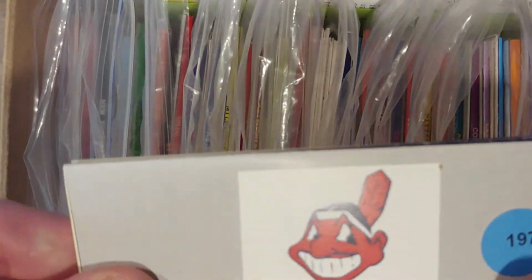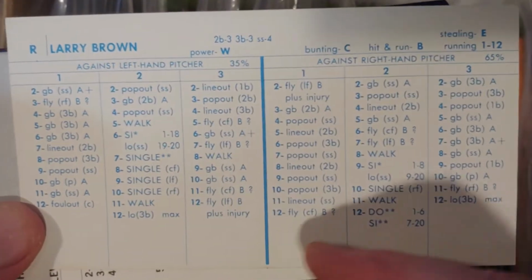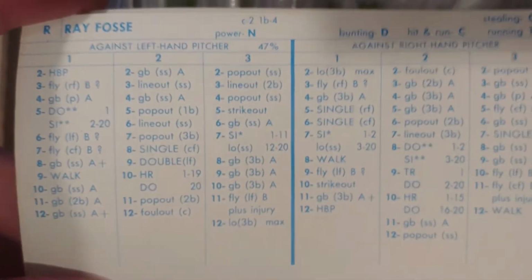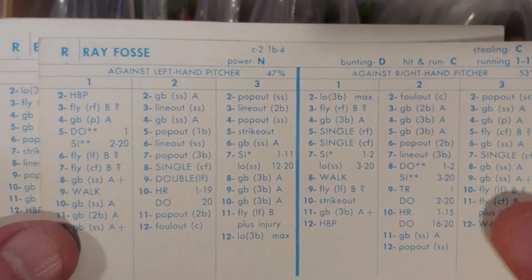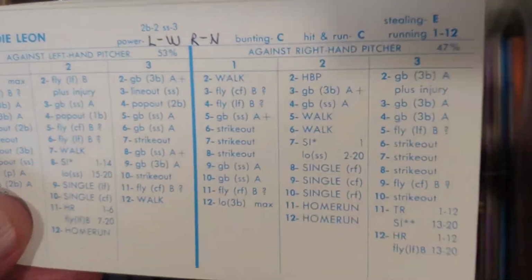Cleveland. Fossey, Leone, Pinson, and Robinson. Plus Larry Brown is on waivers. Against lefties is all right. Not a big deal there. Let's take a look at these guys. There is Mr. Fossey. 70 was incredible. 71 is still good, and now he's starting to get to 241. He's getting kind of like just a catcher, just an ordinary guy here.